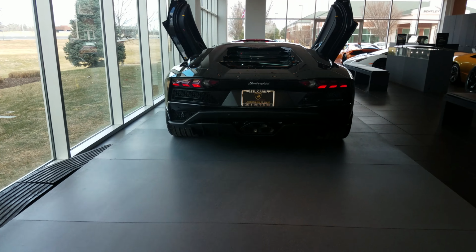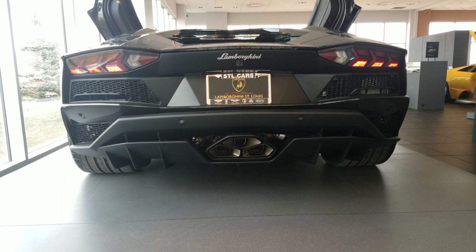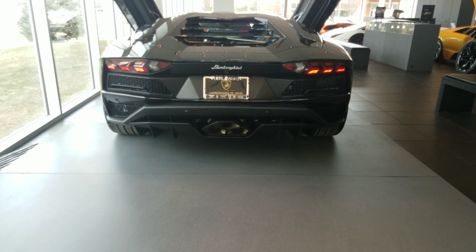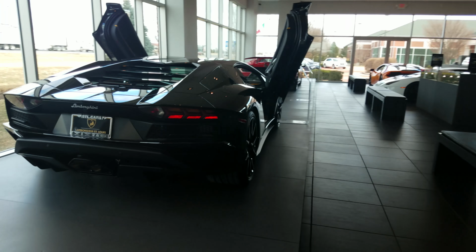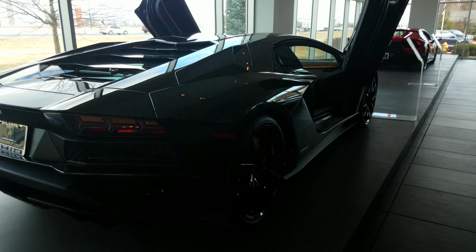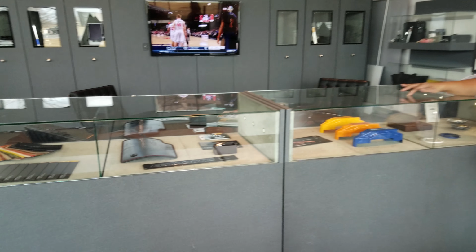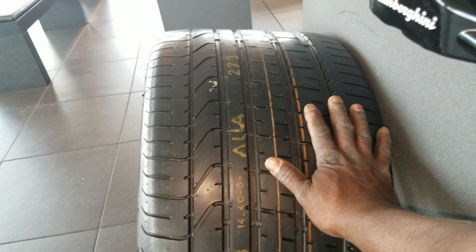Oh, look at the exhaust on this thing. I don't think this is going to show it that well. That is beautiful. Three-piece exhaust with a satin and nickel finish inlets. I don't know if this is showing up on the video that well. All the different accessories for the Lamborghini. Look at the size of this tire. I'll put my hand up there. Look, one, two of my hands easily.